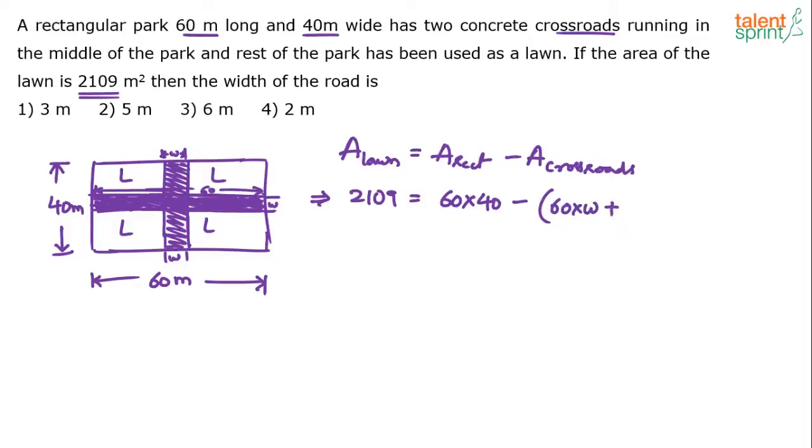Plus, this is the other road. There are two roads basically. This is the other road, the vertical one. This is another rectangle, and for this rectangle the length is 40. It is parallel to the breadth, right? So this is 40 and the width is W. So 40 into W.